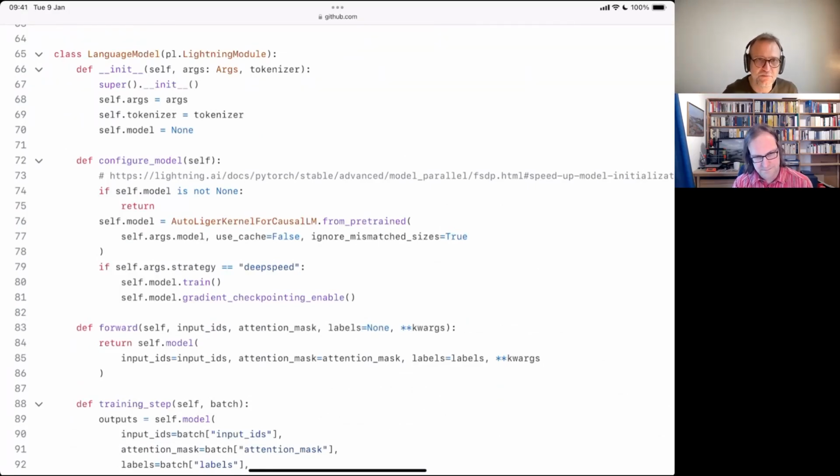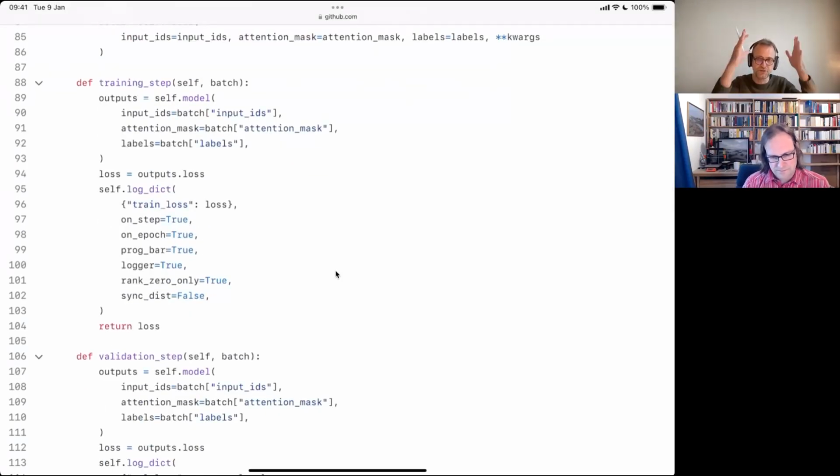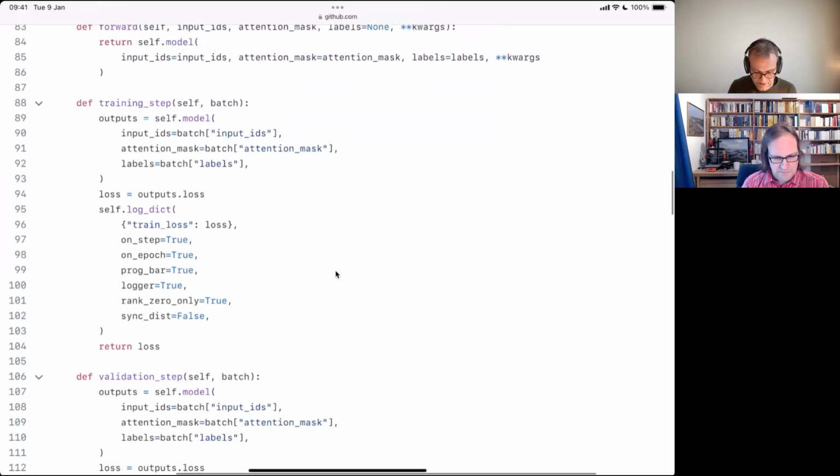It's still pure PyTorch. We don't wrap a la Keras, for example. And so you can see here in the configure model, we just instantiate the Hugging Face model, the patched Liger version of the Hugging Face model, the monkey patch one. And then you say, okay, my forward is just self.model. What PyTorch Lightning requires you to do is take your training code and break it up and organize it into lifecycle hooks, essentially. So the training step here will compute outputs from the model and then access the dot loss, which is common in Hugging Face land: you call the forward and get the loss as part of the output.